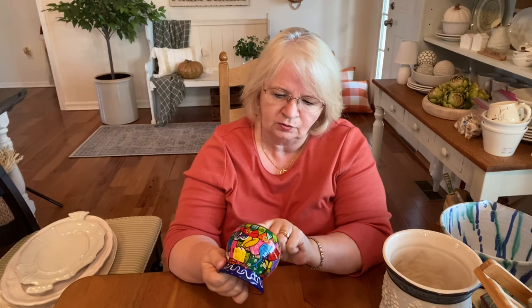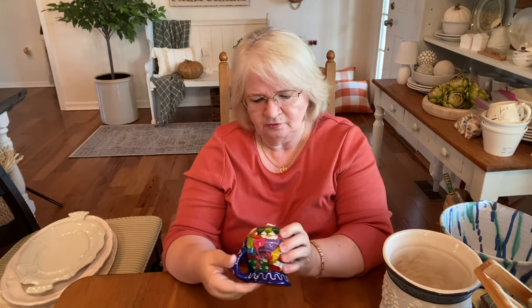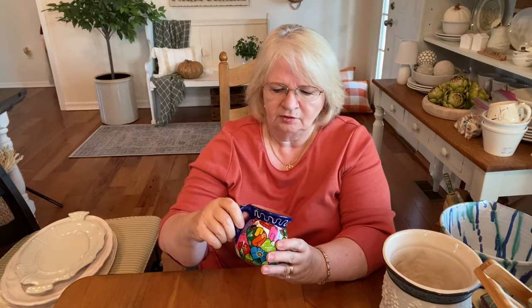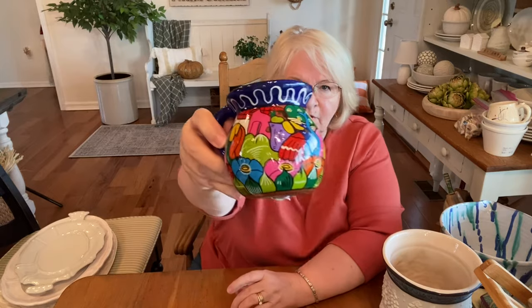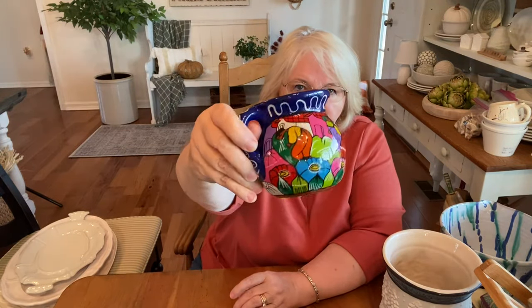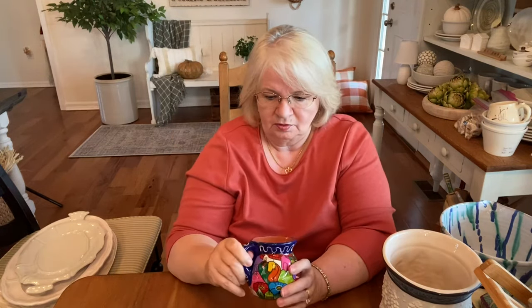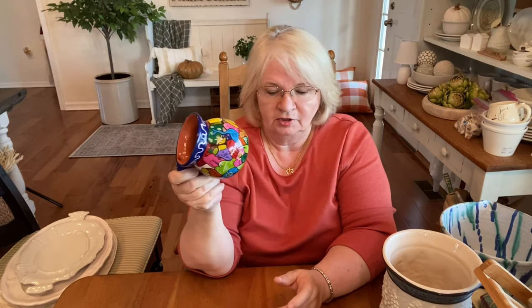This was at Goodwill. And this is Mexico pottery, bright. I don't see any chips or anything. And I know that probably people collect these. So anyway, this may go in my Poshmark and wait for the right buyer.